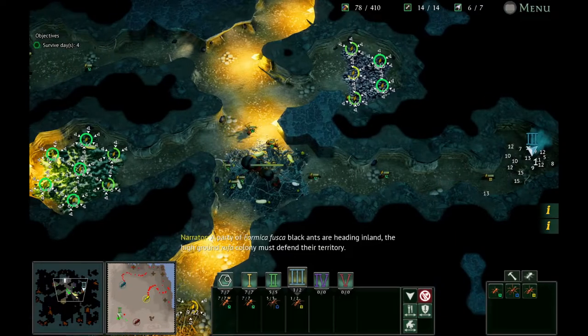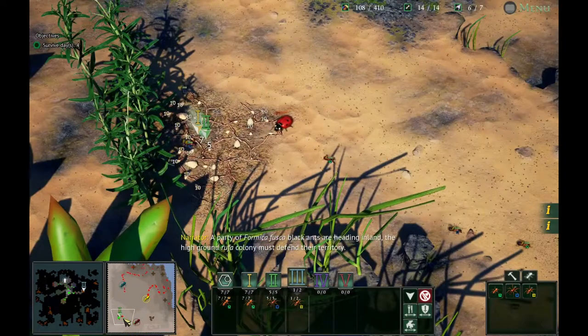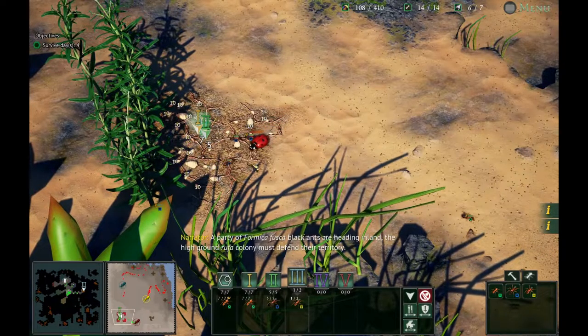A party of Formica Fusca black ants are heading inland. The high ground rufa colony must defend their territory.